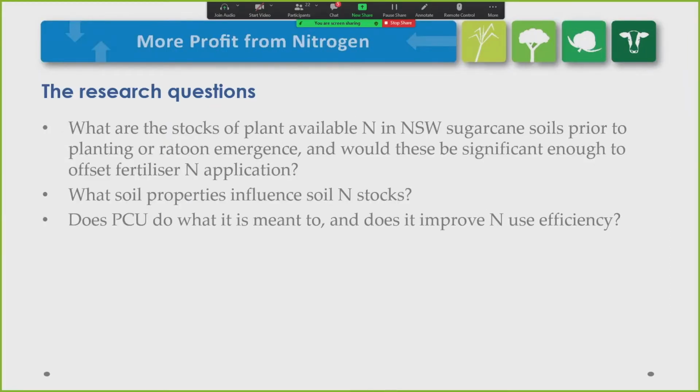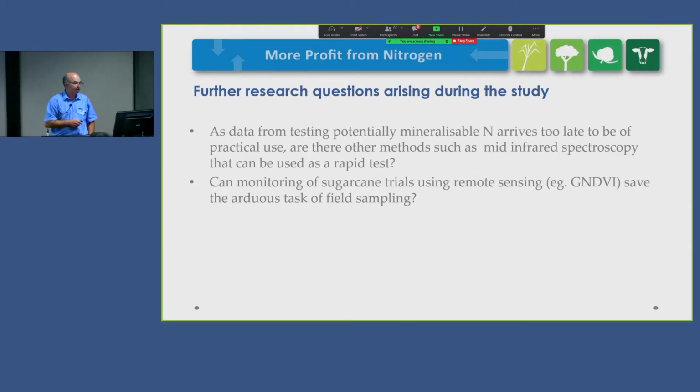So the research questions were, what are the stocks of plant available N? What soil properties influence these nitrogen stocks? And does polymer coated urea do what it is actually meant to do? So we'll discuss that a bit later in the talk. And during the project itself, we had a couple of additional research questions that popped up just from some of the data that we were getting.